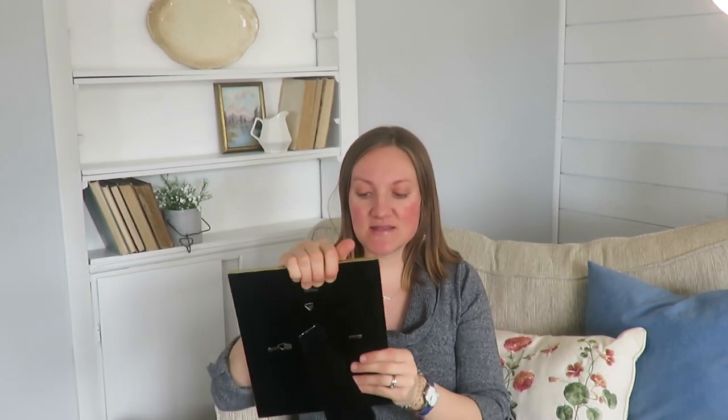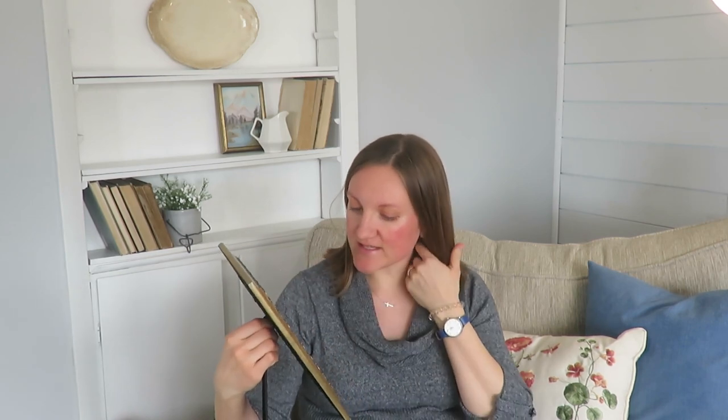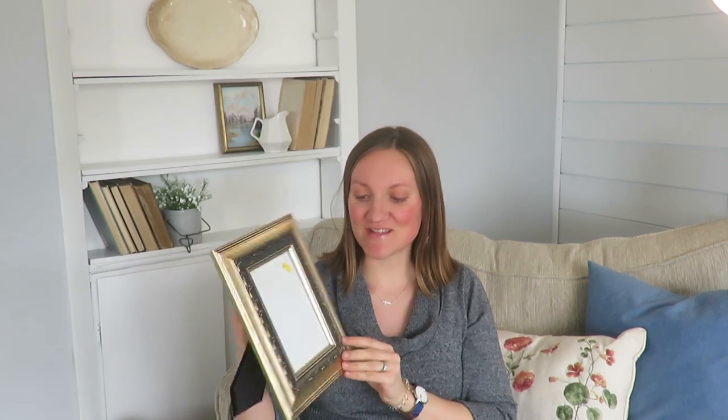It has the black velvet backing. It stands, but I just thought that would be really nice for a family picture in our bedroom. There is a little ding on it right here I see now, but no biggie. It's used for 20 cents. Even used frames you can't find that cheap either. So excited to have found this frame for 20 cents.